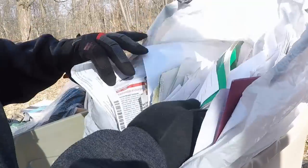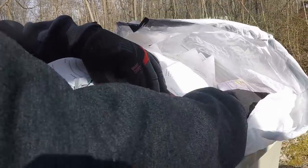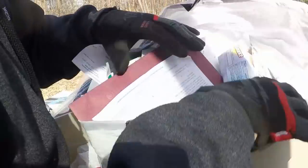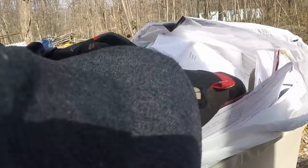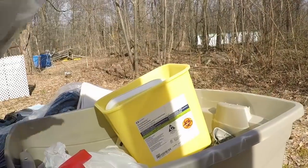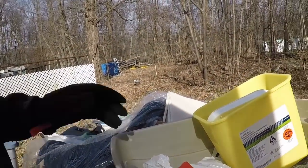Oh my gosh. There's a whole bunch of paperwork in here. Whole bunch. Paper. We don't like paper. And more paper. Dryer sheets. I'll have to go through all this paper. I'm not going to do it on camera, just to make sure that there's no money hiding. Oh my gosh. Put that there, but it's without the electrical stuff.